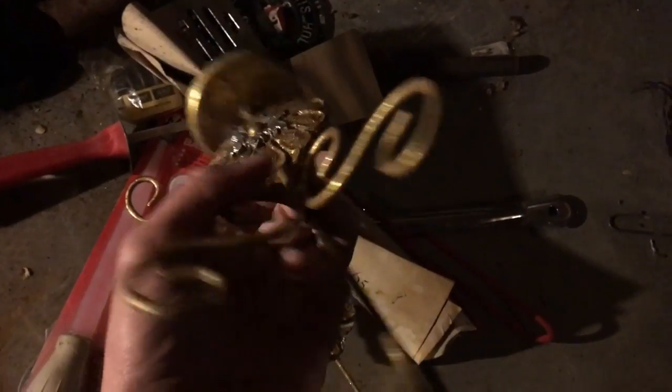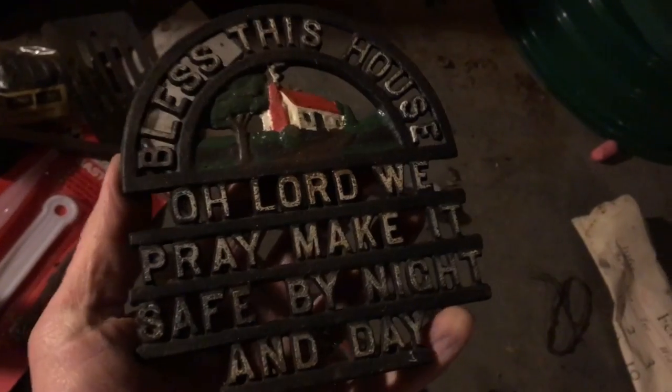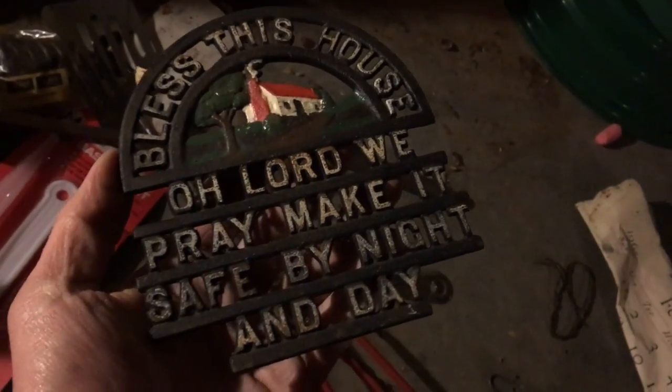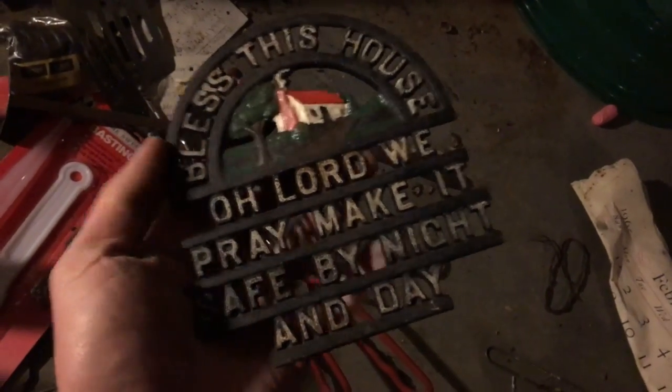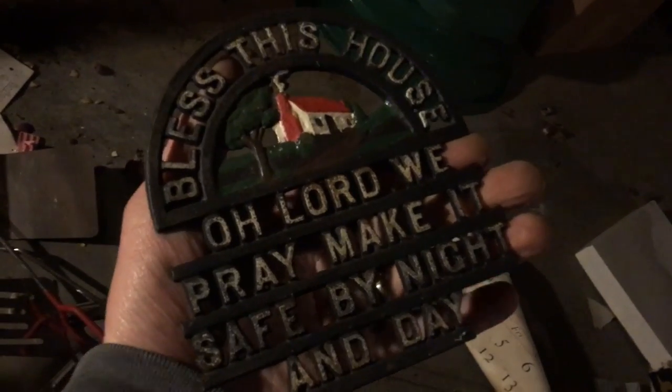Some candle holders here that are kind of heinous. They're like cheap fake metal. I mean, again, flea market, but when I have to pick and choose, some of the stuff just isn't worth holding on to. That's kind of cool. This is cast iron. Bless this house, O Lord. We pray and make it safe by night and day. I'll grab that as is. Flea marketable. Kind of old.